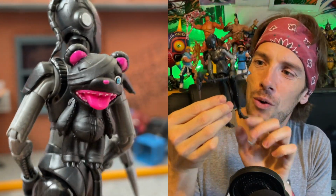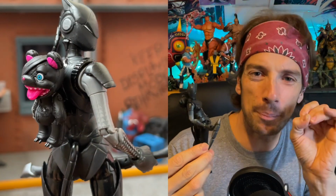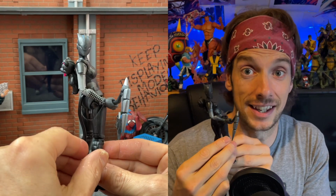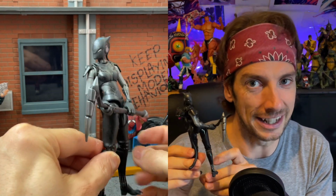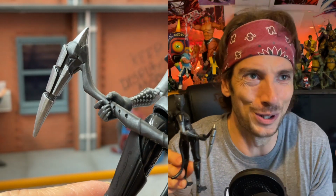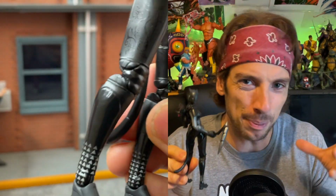You got the claws on the feet, and there is a bit of a problem in that because of the design of the character, she's very spindly bindly. And that's kind of to be expected. If you made her chunkier, she wouldn't look like the character. So you have to kind of play that off.